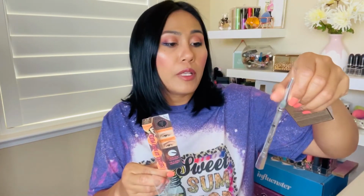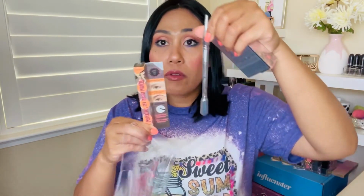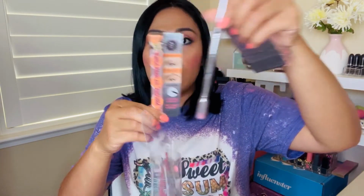It was the price of like the Gimme Brow for the 2, and this isn't like 100% full size because the full size brow pencil Precisely My Brow is this tall, so as you can see, but I figured this would be perfect for travel.